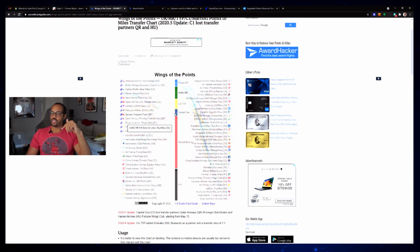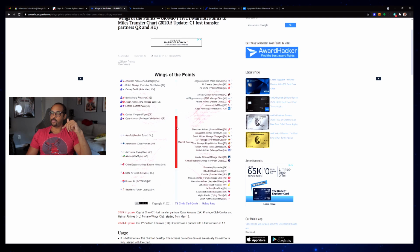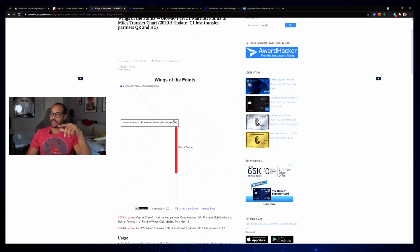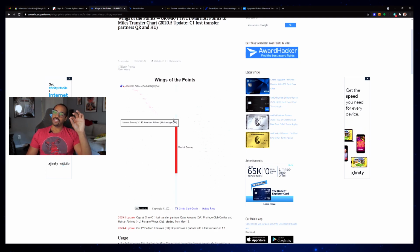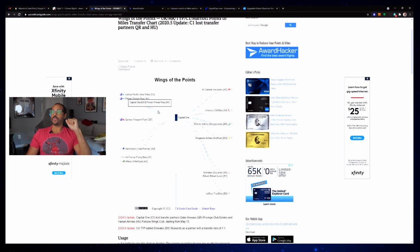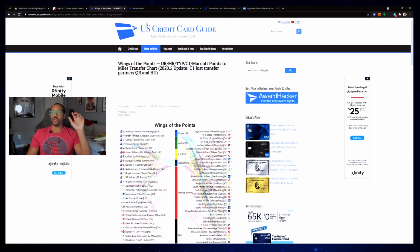And then if you actually go down here to the Marriott Bonvoy line in the middle and highlight that little line leading up to American Airlines, it will tell you the exact ratio that points transfer from. So it's a 3-to-1 ratio from Marriott Bonvoy to American Airlines. But here's the thing, you do get like a 5,000 mile bonus once you transfer 60,000 Marriott Bonvoy points. So that's why the ratio is showing at 3 to 1.25. All right, so that's US Credit Card Guide. That's one little tool that you can use when trying to find which airlines match up with the credit cards.